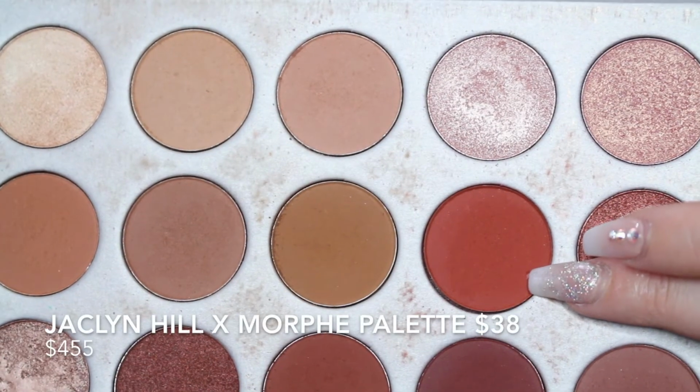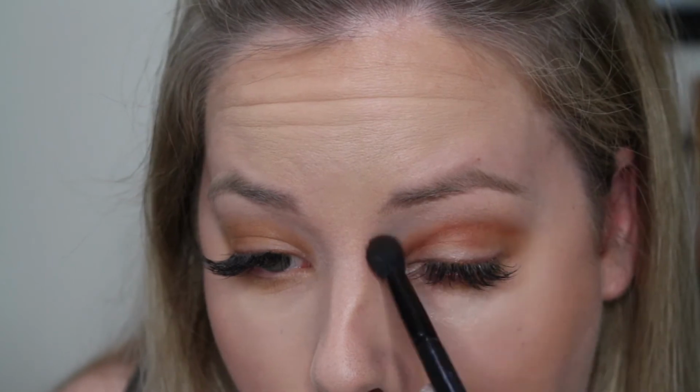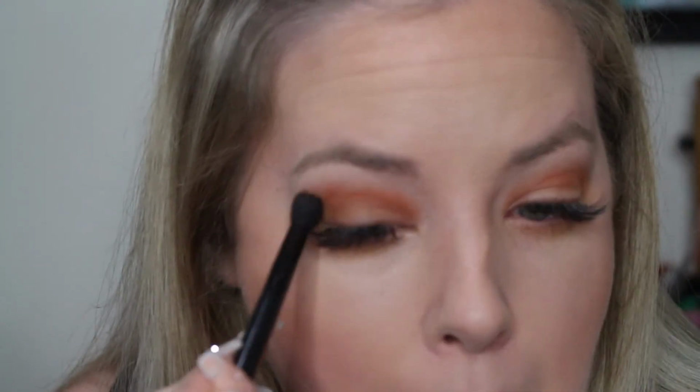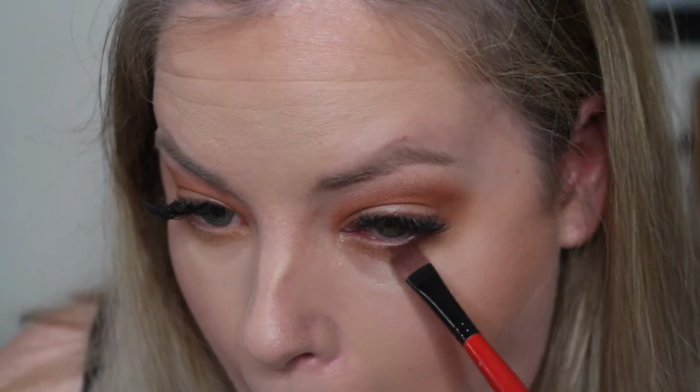Then for the rest of my eyeshadow, I'm using the Morphe and Jaclyn Hill palette. I'm using this orangey red color, just a very little bit. And I'm going to go over my crease just a little bit so you see some warmth peeking through those two colors.